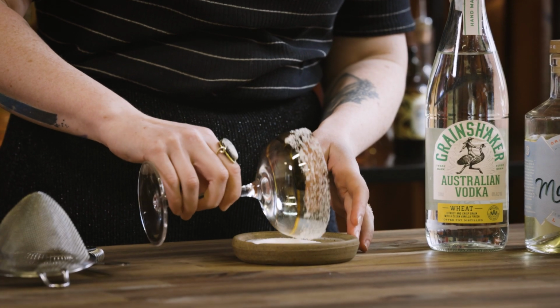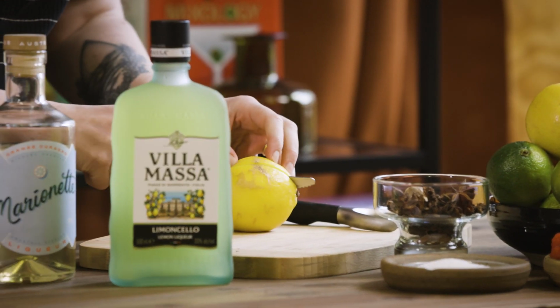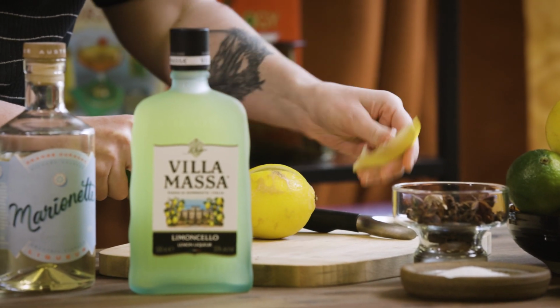So first off for this one, we're gonna do a little sugar rim. So obviously you've got the liqueurs in there, but no actual sugar syrup, which again is kind of nice because you can adjust whether or not you want to have some sugar in each sip. Depending on your own personal sweet tooth, you can make it a little bit more adaptable. You can even just do a half sugar rim if you do prefer things a little bit tart.